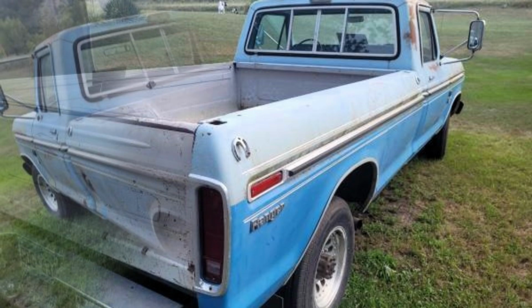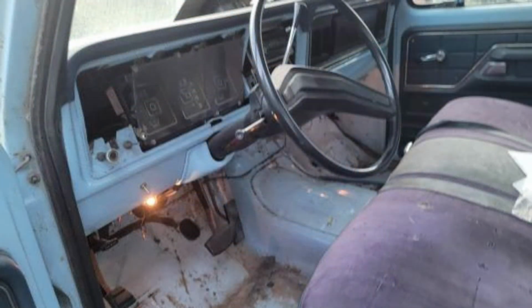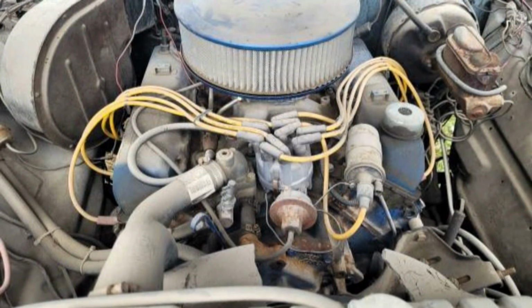Features include a C6 automatic transmission, power steering, and power brakes. The body is solid for its age and has recent tires. A great choice for collectors or enthusiasts looking for a reliable classic.